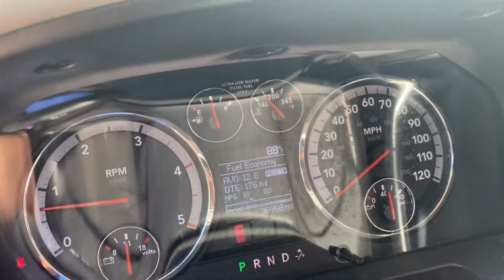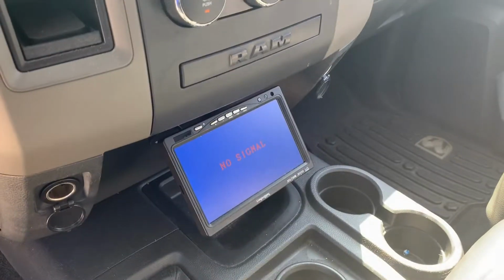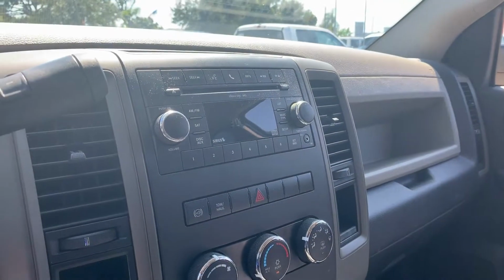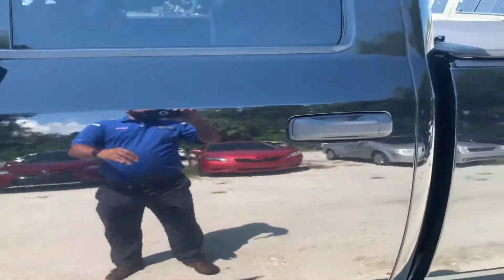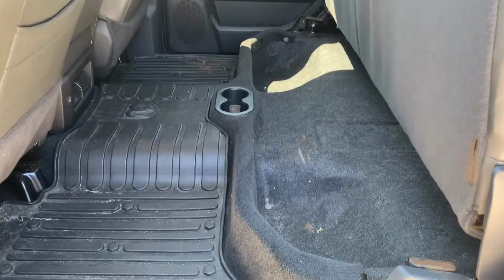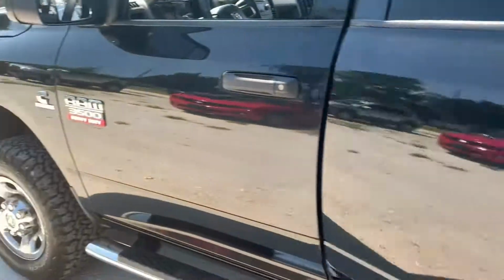Inside of the truck, you do have leather seats, power doors, power windows. This truck has 96,958 miles. It is equipped with an aftermarket backup camera, your radio, AM, FM, and satellite radio. This is also a crew cab, so it's the biggest door you can find on this one. So you can see excellent shape, all of the storage compartments, the all-weather mats on the truck.